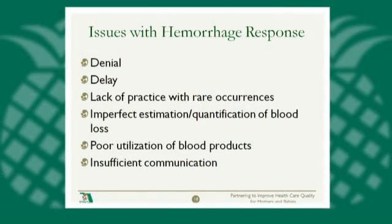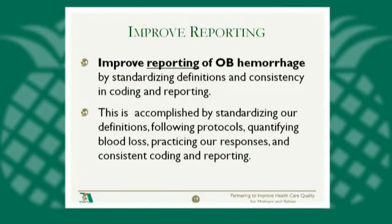But the reality is that there are any number of things that will hinder our response. Other than responding, we also need to improve our reporting of OB hemorrhage. And part of that is making sure that we're all speaking the same language. How many times at turnover or sign out do you hear that she bled a little, but then you hear that she's anemic? Or that she had a postpartum hemorrhage, but then they say, oh, but the EBL was 400, and you're saying, which is it?